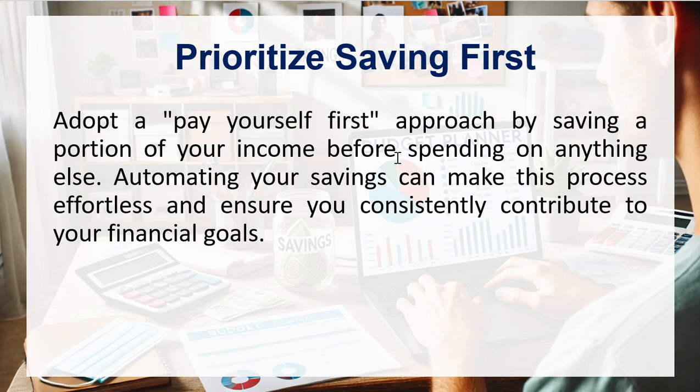Next one is prioritize saving first. Adopt the pay yourself first approach by saving a portion of your income before spending on anything else. Automating your saving can make this process effortless and ensure you consistently contribute to your financial goals.